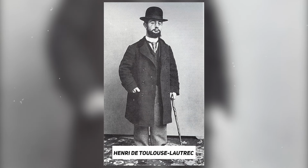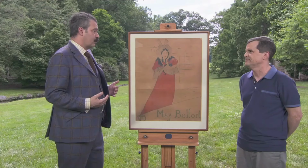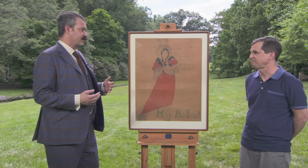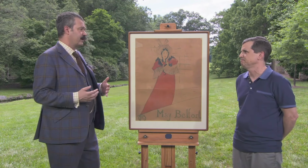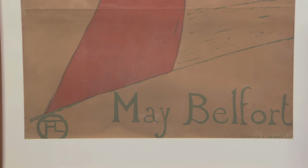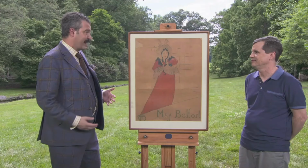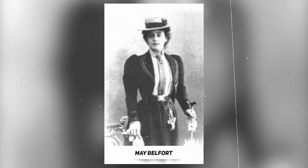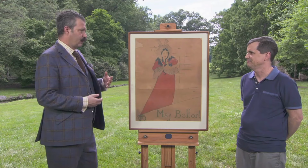Henri de Toulouse-Lautrec was a French painter, illustrator, and printmaker who was known for his provocative usage of posters to describe the decadence in France around 1891, and also for musical performers. This particular poster is a 4-color design that depicts a woman in red holding a small black cat. Interestingly, the name May Belfort, written beneath the poster, indicates that the piece was a musical poster made for May Belfort, who was a well-known Irish singer and performer.